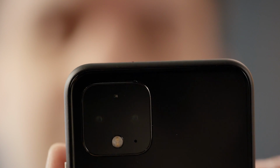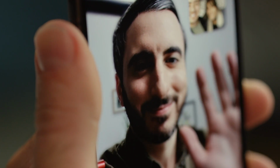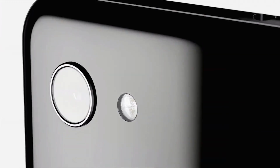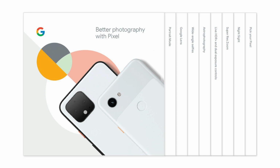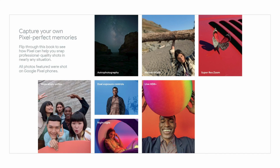The camera is a top consideration for most smartphone buyers, and Pixel cameras are among the best in the game, but it can be difficult to fully experience all their features in store. To help show why we believe Pixel and its awesome camera is the right choice for your customers, we created this lookbook to show you the amazing photography you can achieve with Pixel phones. Let's walk through it in a little more detail.